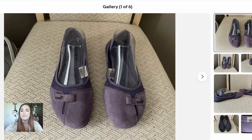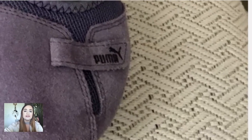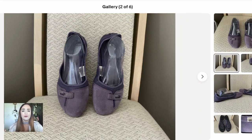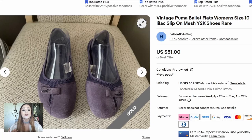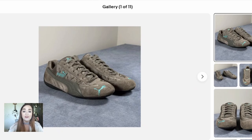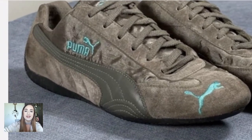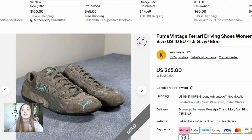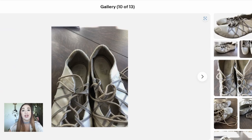This is a pair of kind of ballet flats. And you can see the Puma marking there on the toe of those shoes. There's not much other marking on these shoes. Those sold for $51. Got another pair of Puma here. I'm going to go ahead and zoom in on that. So they are pretty good about putting their logo in various places on their shoes. This pair sold for $65.